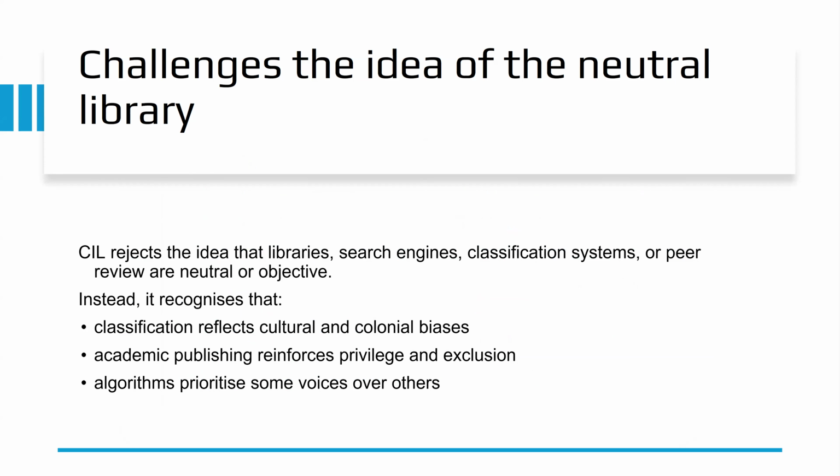So it also rejects the ideas that libraries, search engines, classification systems, and peer review are neutral or objective. And instead, it recognises that we have classification systems which are based on cultural and colonial biases. Academic publishing reinforces privilege and exclusion of particular groups and voices, and algorithms within databases or AI or search engines prioritise some voices over others. So mapping the sensory experience reveals for us whose comfort has historically been prioritised and who has not.